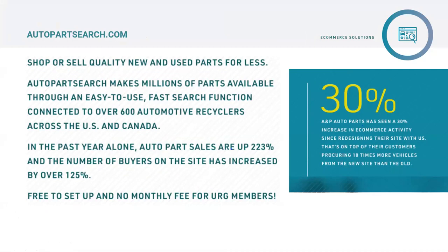Awesome part of the autopartsearch.com. This is just a quote from a yard. A&P Auto Parts has seen a 30% increase in e-commerce activity since redesigning their website with us. And that is via the autopartsearch function. So it's just a great way to get your parts online.